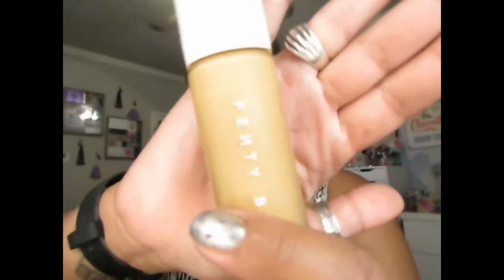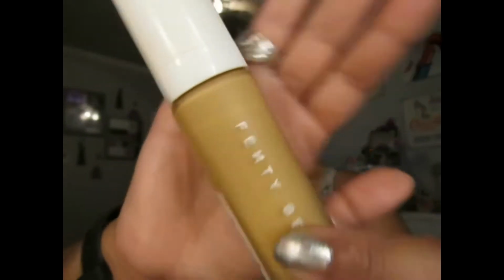One that I want to go ahead and use today that I haven't used in a while is the Fenty No Filter. I am in shade 310. I don't know if I missed the mark on that shade. I don't know. So we'll see how that works. And I need my sponge. I need a new sponge actually, but we're gonna go ahead and pretend that this one is clean for a second.